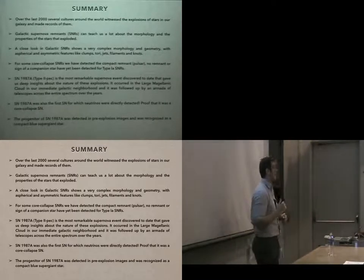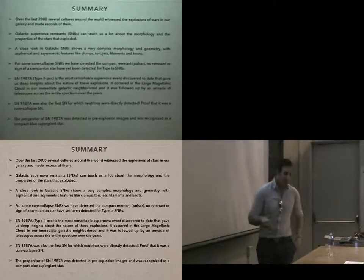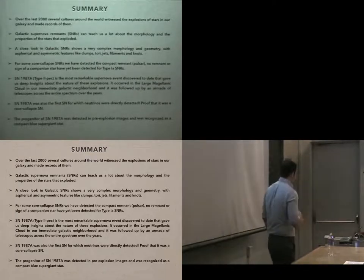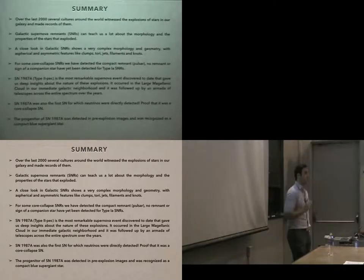We can actually see the remnant. We see the neutron star in some of them. Some of them, we don't find evidence of a remnant. Some of them make black holes. And it's a challenge for us to try to figure out and discover what's left behind. But it's also a very important conversation to have, because that will sort out a lot of controversy about the progenitors of type Ia, for example. Where is the companion star? By looking at the supernova remnants, we can infer a lot of information that can help us in this direction. So by looking at galactic supernova remnants, we learn a lot about the morphology of the corpses of stars that exploded.